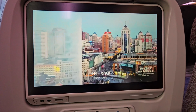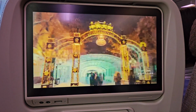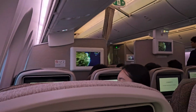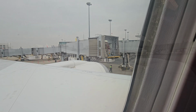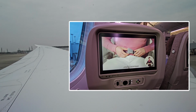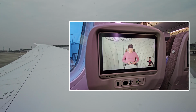As the cabin filled up, a promotional video of Harbin was played, showcasing the ice city. With the cabin doors closed, it's time to begin pushback shortly. As we made our way out, the Shanghai Airlines safety video was played. The video was actually pretty well made and played both in Chinese and English.